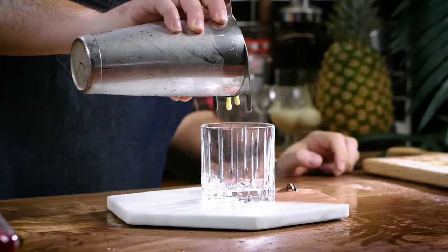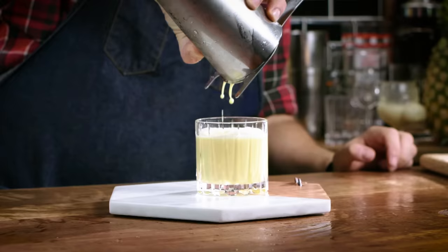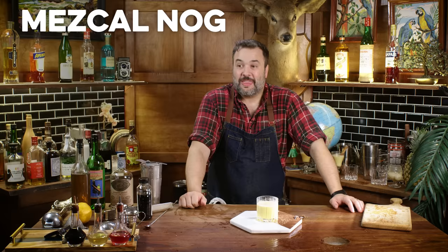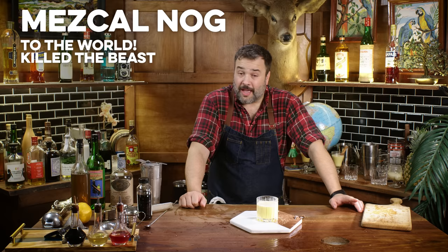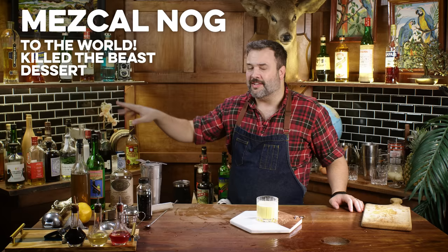Just to mix it up, we're gonna put this one into a double old-fashioned glass, since I've been using the same glass again and again. Looks like nog. The customary nutmeg. Let's see how this Mezcal Nog came out. That is a thing of joy. That is a thing of beauty. What a lovely, lovely thing we have done here. I'm not gonna lie, it's sweet. It's pretty high on the sweetness scale. But if you're making an eggnog, I kind of think that's what a lot of people want. The smoky mezcaliness of it is just right.